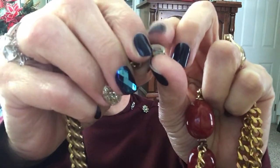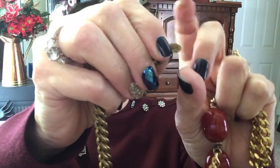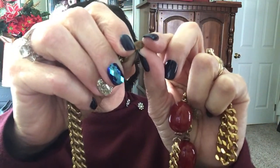It says Les Bernard on there, but like I said, needs cleaned up. So there's that. Here's my newest Napier. I think this is the Napier. Oh no, this is Anne Klein. Sorry.